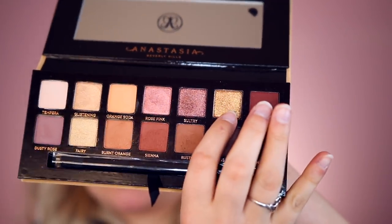All right, so now I'm gonna take my finger, I'm gonna dip into this bronze shade here. I'm sure that's shocking to so many of you. We're gonna pat that right here. See what I mean? It's just so wearable.